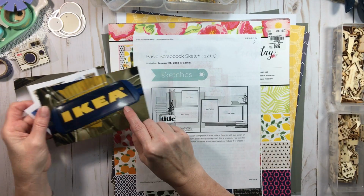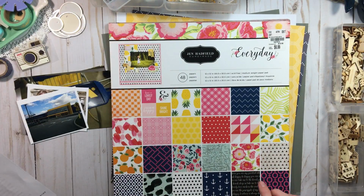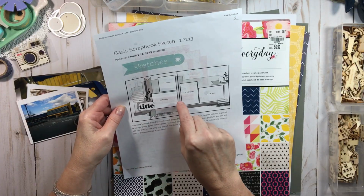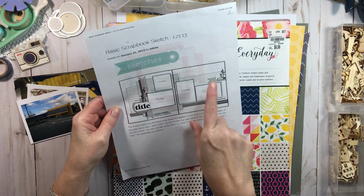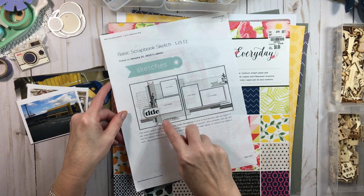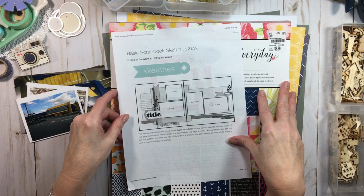I was going to go with this blue and this yellow. And I knew that in this Everyday collection by Jen Hatfield, this blue and yellow, because I love that color combination. So where the sketch that Lisa and Vanessa are hosting, this was the second week, and I'll have their videos linked below, and you can see exactly how they took this sketch. Lisa did a 2-page and Vanessa did a 1-page, and they both turned out wonderful. It's just been a great series. I can't wait to see what next week is.